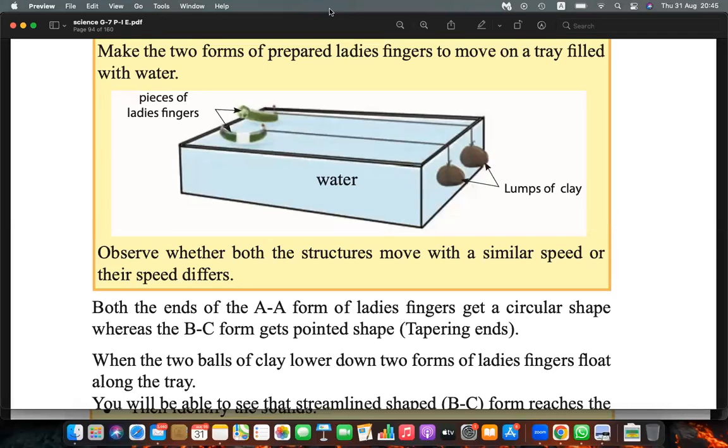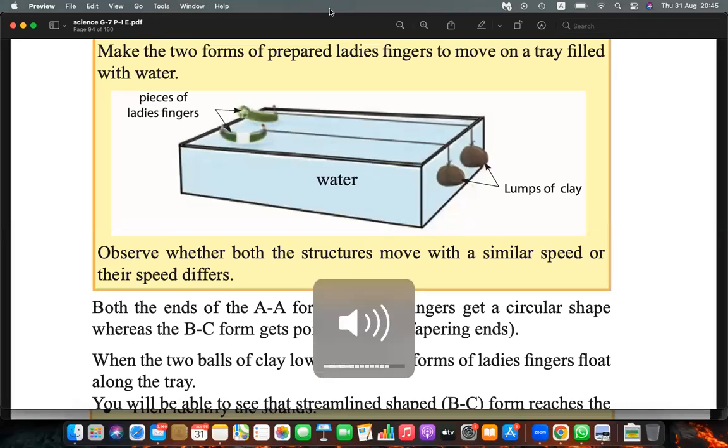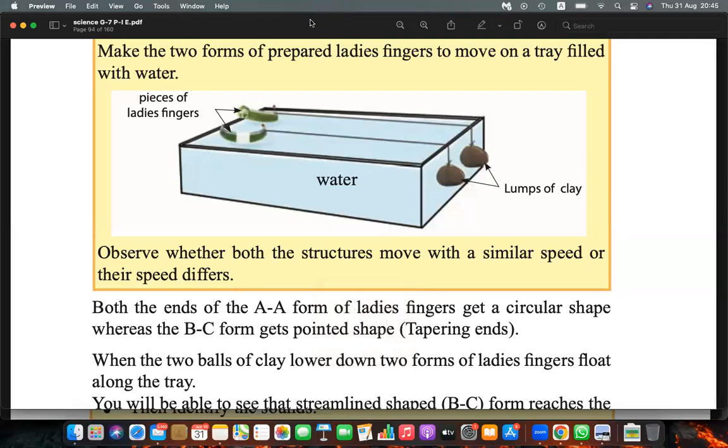Any idea? When the two balls of clay are lowered down, the two forms of ladies' fingers float along the tray. Yes, because of the gravitational energy, this will try to move down, and that will basically move these ladies' fingers forward.